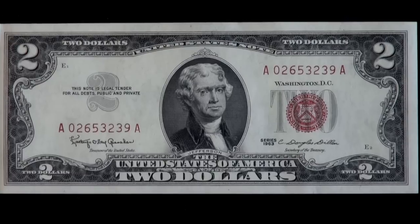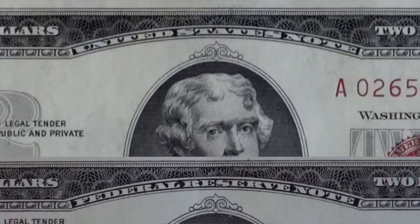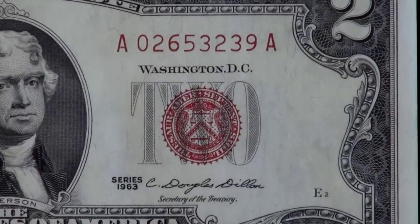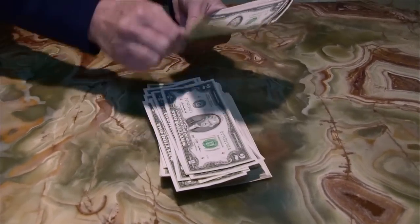Hardly any difference between the way they look. The main difference is that above Thomas Jefferson's face, it will either say United States note or Federal Reserve note. And the United States note will have a really cool red seal on the front of it as well. United States notes are more dear. They've been taken out of circulation. They continue to be withdrawn from circulation. Because they're rare, they're going to trade way more than face value. Whereas Federal Reserve notes, you can buy a Federal Reserve note for face value at any bank.